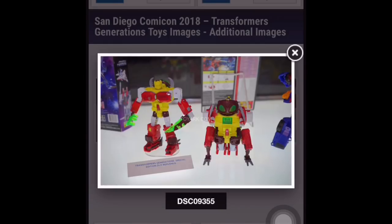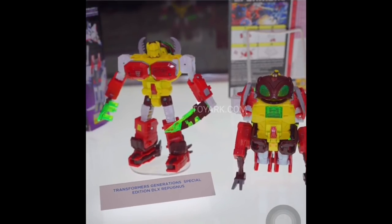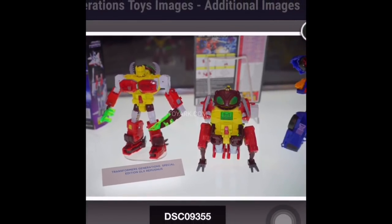I think I'm only interested in this particular figure because of the Prime that comes with it. I'm trying to get all the Primes. The alt mode looks okay, and the robot mode, I guess it's pretty okay. Repugnus, yeah, I was right. If hobby shops can get it at a good price, maybe I'll get it. But if the price is okay, I might get it. Yeah, not the biggest fan of that particular character.